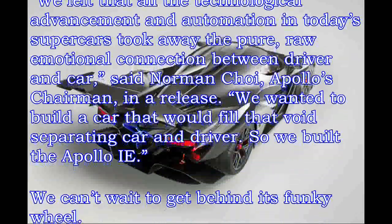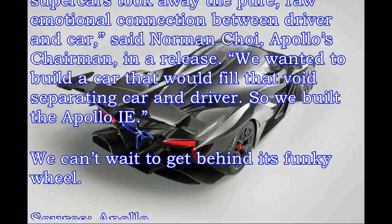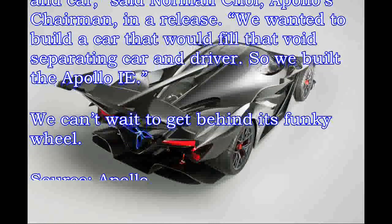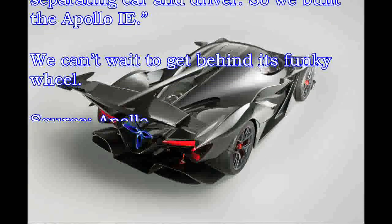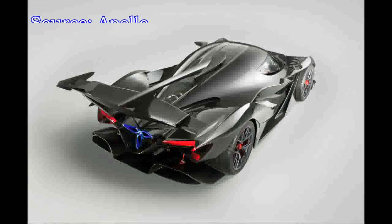According to Apollo, "We felt that all the technological advancement and automation in today's supercars took away the pure, raw emotional connection between driver and car," said Norman Choi, Apollo's chairman, in a release. "We wanted to build a car that would fill that void separating car and driver. So we built the Apollo IE. We can't wait to get behind its funky wheel."